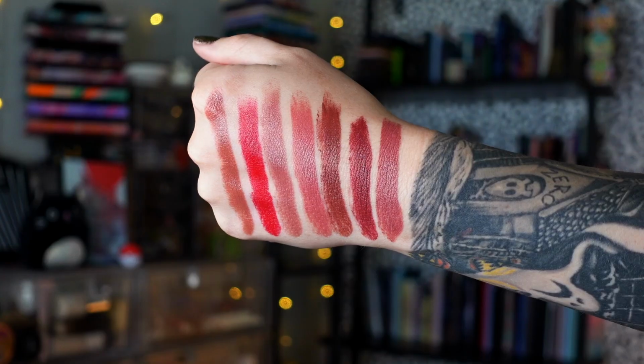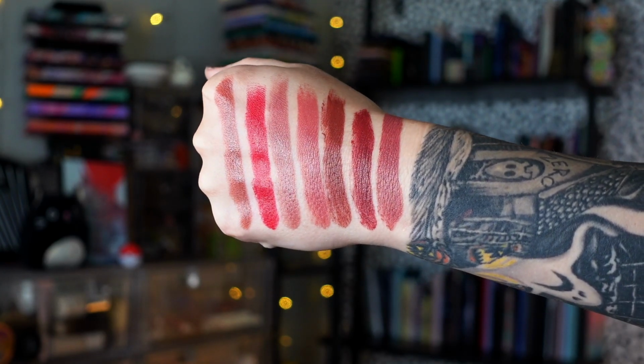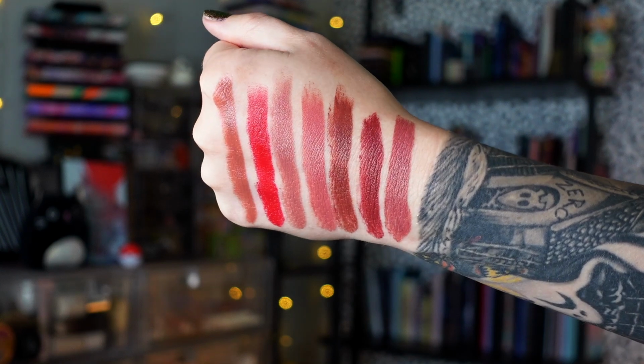We have the shades Deja Vu, Ecstasy, Nomad, Peach Tea, Red Velvet, Scarlet, and Temptation. Again, just various shades of neutral, some reddish tones. These are very comfy, very, very cute. I'm a fan of these. I like the texture a lot. Dede Signature came out with some new things.